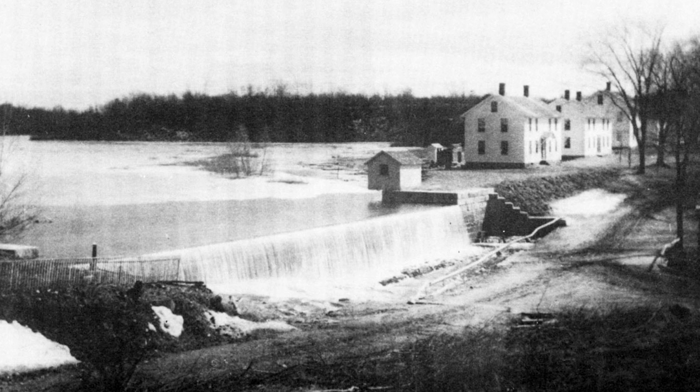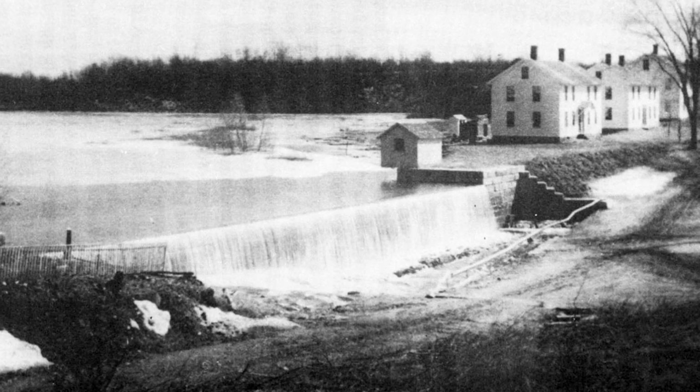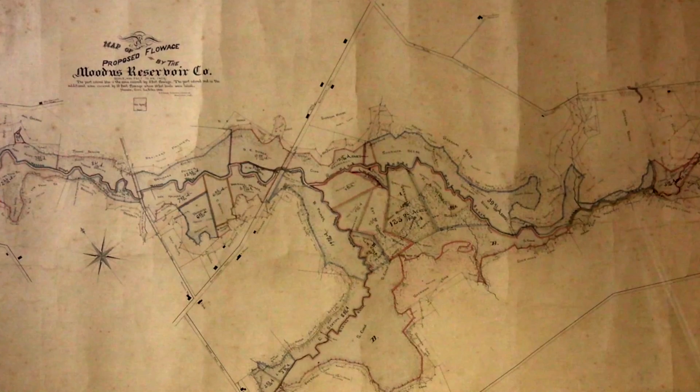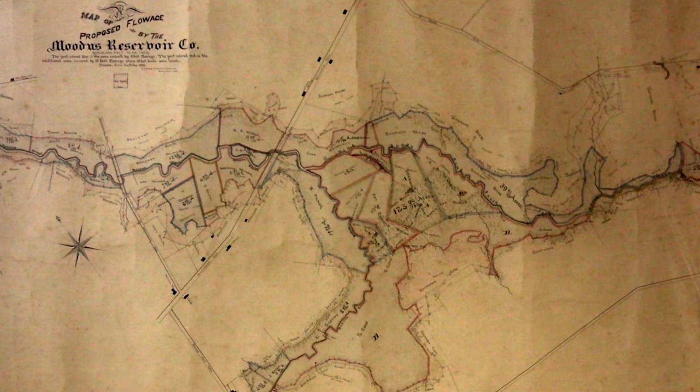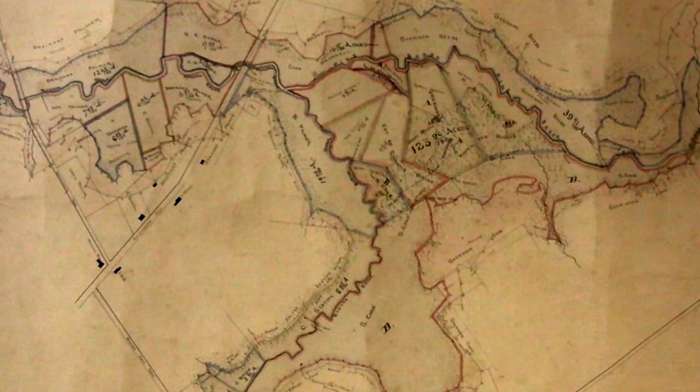In 1857, the Moodus Water Power Company was formed. It was formed by an act of the state legislature in Hartford, and their primary purpose was to manage the water supply. Now, when we talk about the Moodus Reservoir, it's not a drinking water reservoir. It was a compounded closure to hold the water, and at their schedule, they would open the dam and let the water come down because all those 12 mills operated by water power.